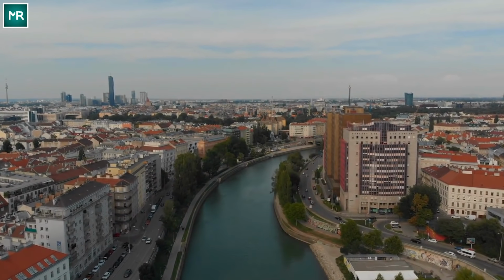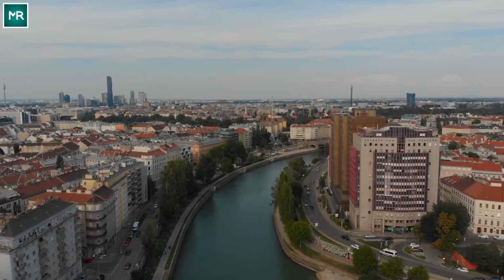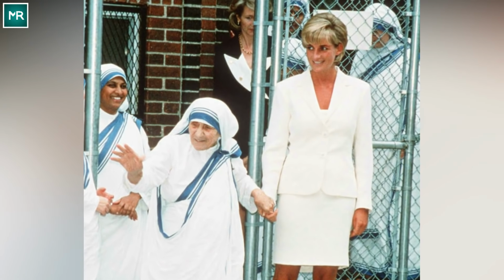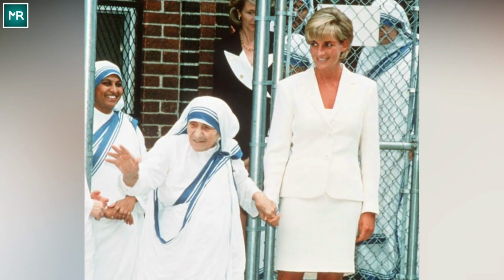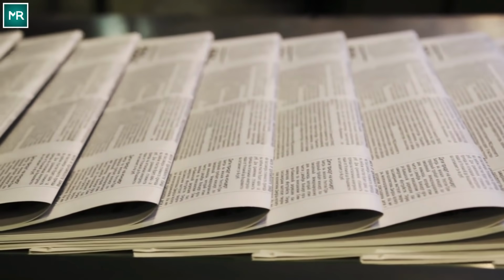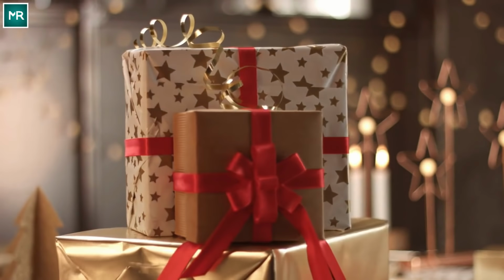Her most memorable journey was perhaps when she flew solo to New York City in 1989 to meet with Mother Teresa. Diana arrived and people flocked. While the trip appeared so lovely to outsiders, few knew of the conflicts boiling between Diana and Charles. The growing tensions between them were highlighted in a moment 1 year earlier. And that moment started with a gift.